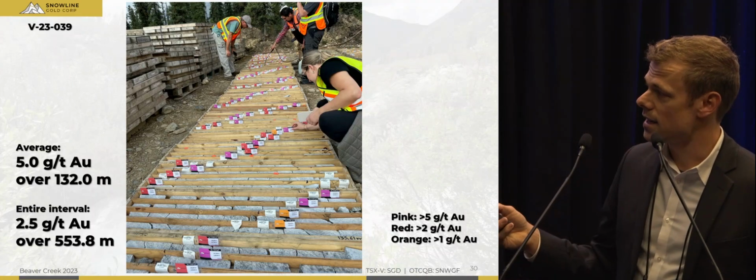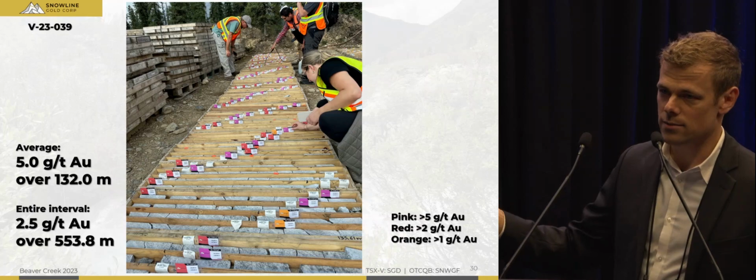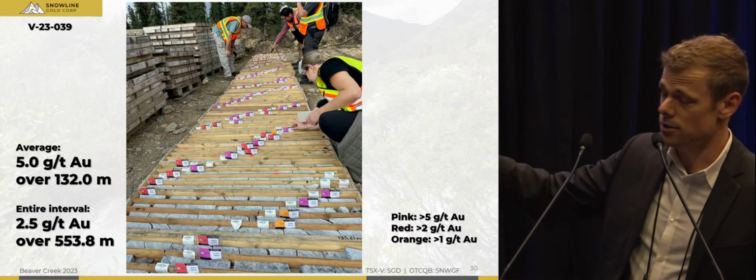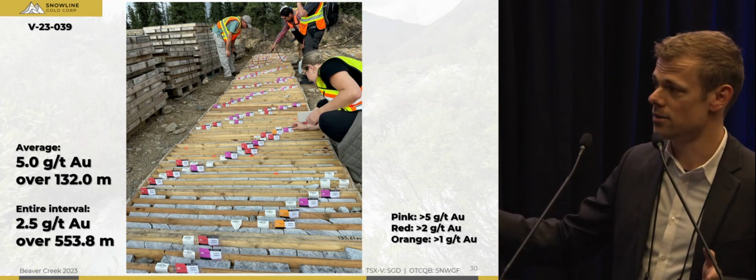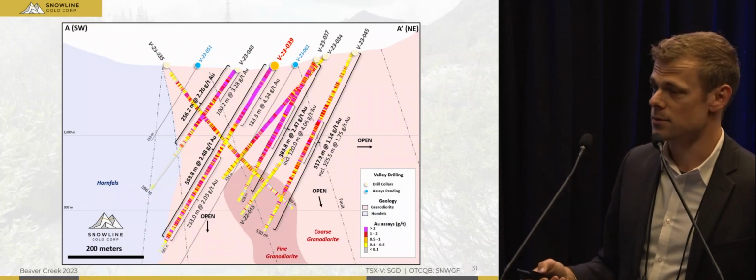Those assay tags, the interval, the color scale: pink is greater than 5 grams per ton gold. And look at the number of pink tags. Those are at least a meter in length going up that hole. That averages over the 132 meters you're looking at is 5 grams per ton from surface. And then over the entire interval, that's 553.8 meters averaging 2.5 grams.